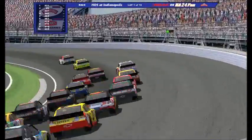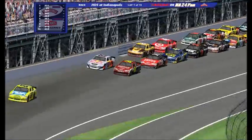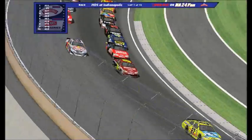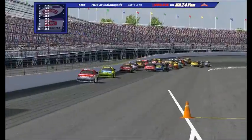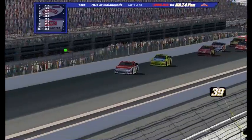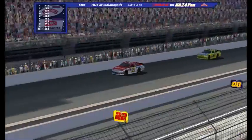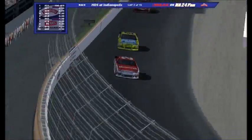Now he's going to get stuck on the outside as John Andrews, with a brand new race car. The magic of Enter 2003. You have to love what we can do with restarting these races. But John Andrews is going to go to third place as the number 21 of Mitchell Carter takes the lead and leads lap number 1 here in Indianapolis. He already took the lead.